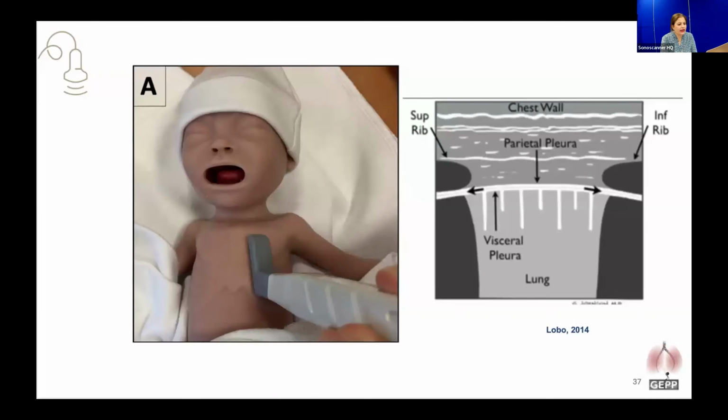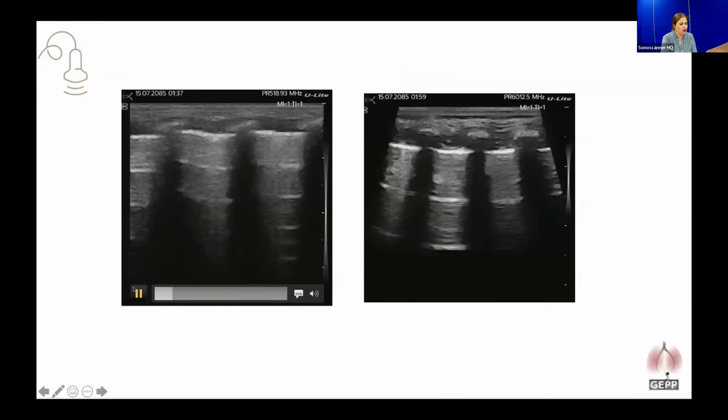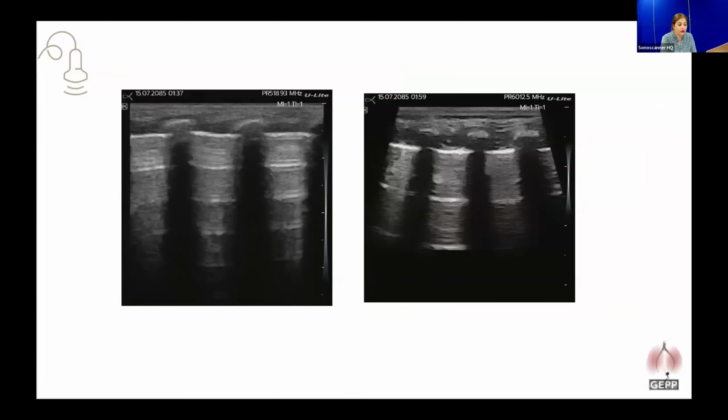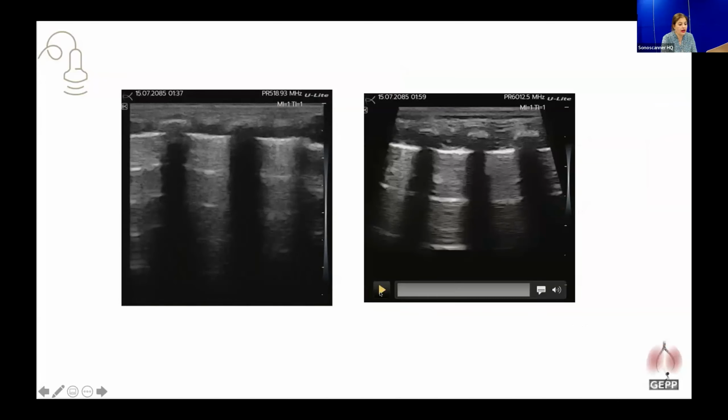And if you were to scan a 500-gram baby, using here a hockey stick probe in a rib short axis, so a vertical scan, this is the image you would see. And these are images taken here with a linear probe. You can see we can actually see 3 intercostal spaces. This is how easy it is to scan a baby. Or here, using a microconvex probe, we're able to see the rib shadowing, and we know this is the lung.